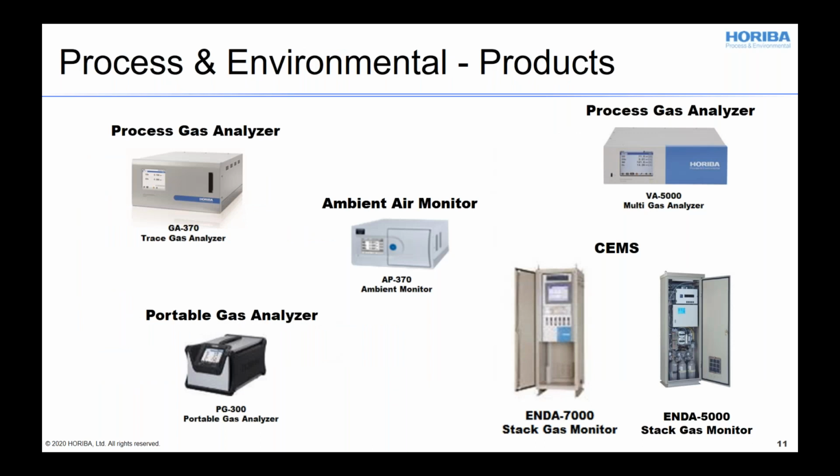This page is showing a couple of analyzers. The process gas analyzer GA-370 measures trace gas, like a low concentration of CO in a hydrogen background, or CO2 and methane in air separation applications, stuff like that. And there is the ambient air monitor, the AP-370, which is what we are focusing on today, as well as the process gas analyzer, SEMS analyzer, and portable gas analyzers. So we have many types of analyzers in our portfolio. If you have any requirements for your project, we are happy to help from here.